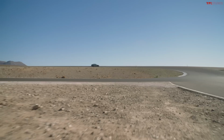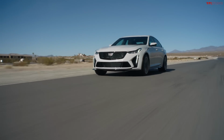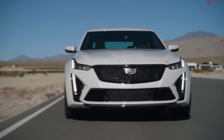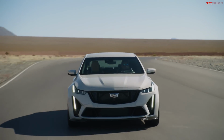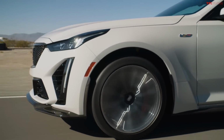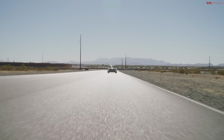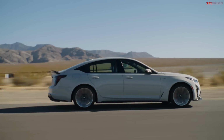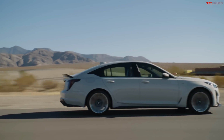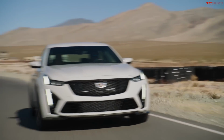But let's talk about the top dog, the one that everyone is going to want to hear about, the CT5-V Blackwing. We aren't talking about a V6 when we step up to the CT5. No. This vehicle has 6.2 liters of supercharged V8 power. 668 horsepower, 659 pound-feet of torque. This is Cadillac's most powerful car ever. Think about that. This is a sedan with a manual transmission, 668 horsepower, 659 pound-feet of torque, with all the luxuries that you'd expect from a Cadillac. Now, the standard CT5-V has a 3-liter twin-turbo V6, but the Blackwing offers 308 more horsepower and 254 pound-feet more torque than the standard CT5-V.